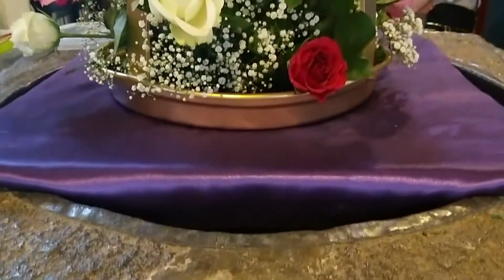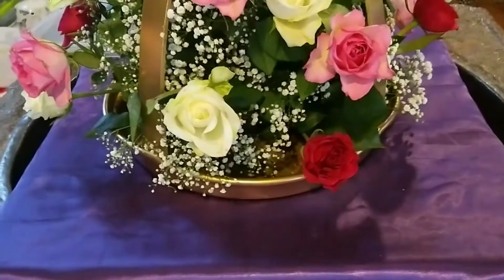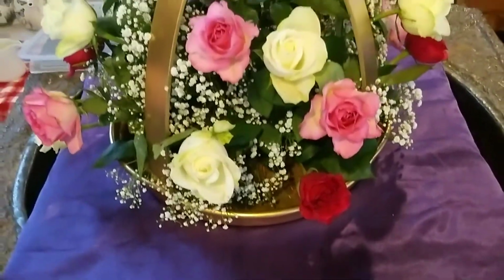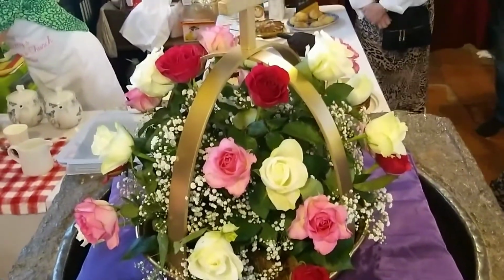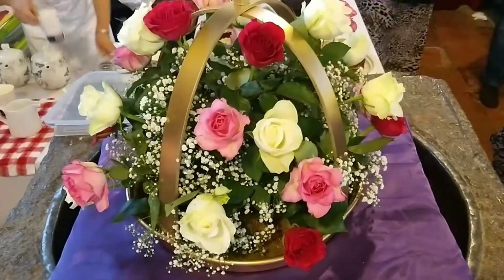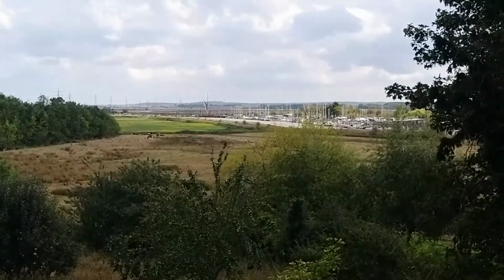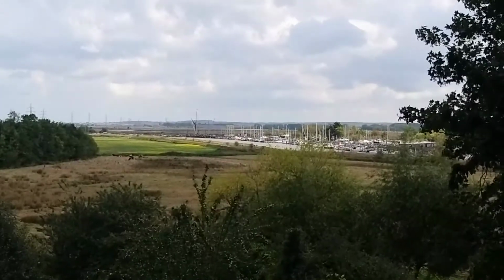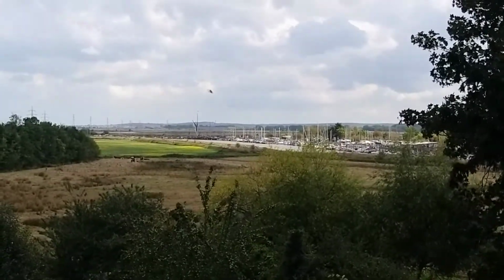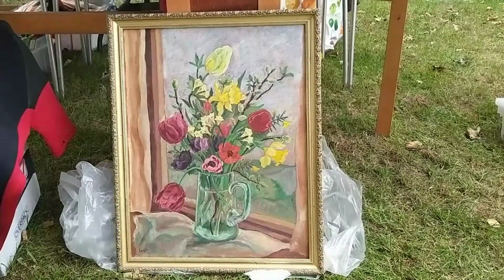As you know, Queen Elizabeth II passed away just a few days ago, so this was a last-minute addition to the Flower Festival, the memory of our well-loved Queen, set on a purple cloth, which is the colour of her Platinum Jubilee. I'm leaving the church now to go and enjoy the view out over Oare Creek, having a cup of tea, a chat with my husband, and a slice of delicious coffee cake before I head over to the bric-a-brac stall to find some treasures to take home.